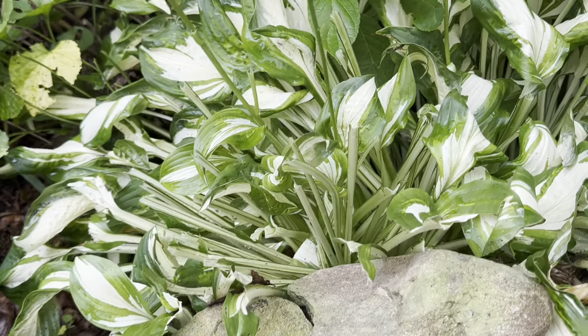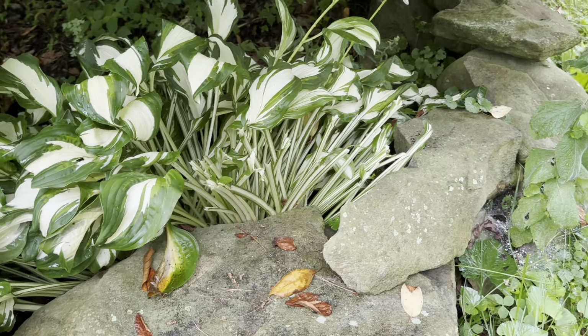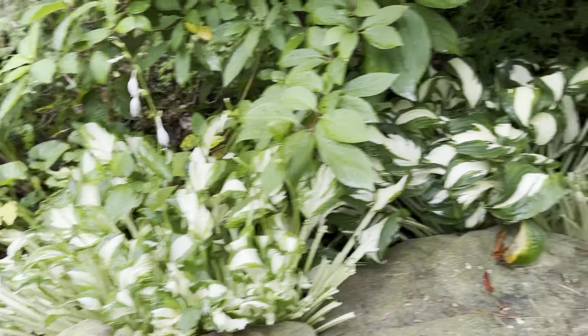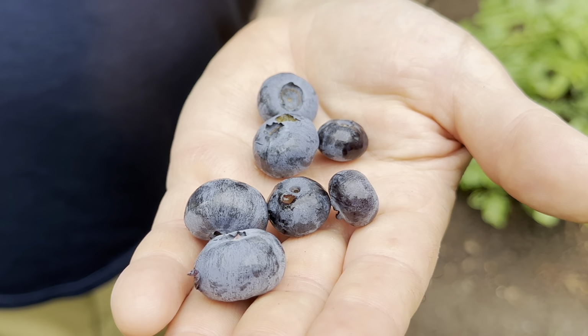Oh, look, the deer ate my hostas. Oh goodness, lady. There's been a deer in our yard almost every single day. And she's been nibbling and this and that, this and that. And apparently she likes my hostas. Okay, let me take you to the blueberries.